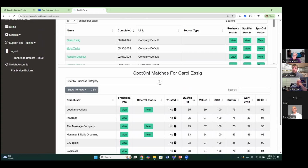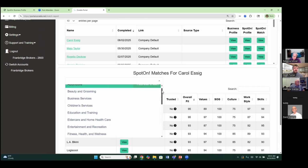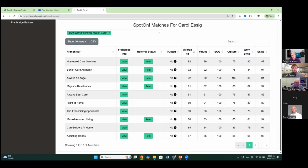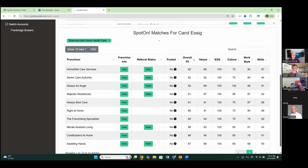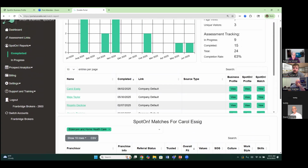You can also sort by BAI and by category. So let's say someone is very interested in the category of business, let's say elder care, then all companies that we have done research on and looked at their franchisees will be right there within your dashboard. So you can see again, Homewell, Senior Care Authority, Always an Angel, all elder care companies that are a good fit for your candidate.